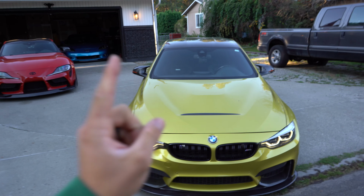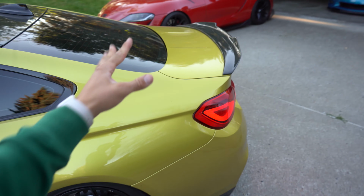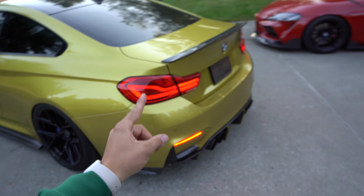Today, tomorrow, the next day, and the day after that are all going to be very long days because we are taking the M4 to LA. And the reason we're going to LA is because we are going to Bimmer Invasion, probably the biggest BMW event of the year. And we are lucky enough to be in Grail's booth.